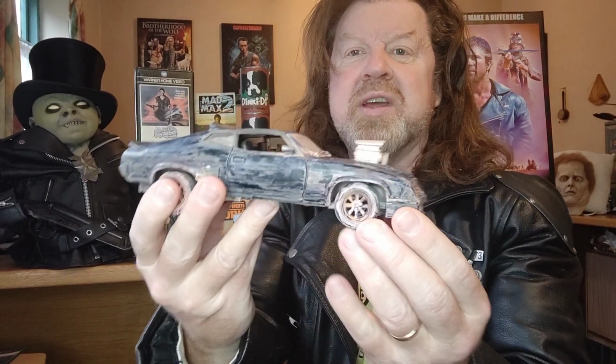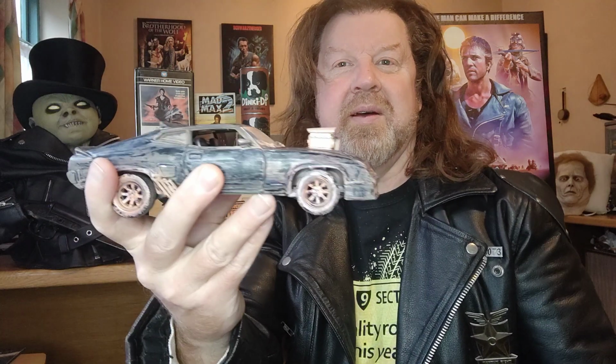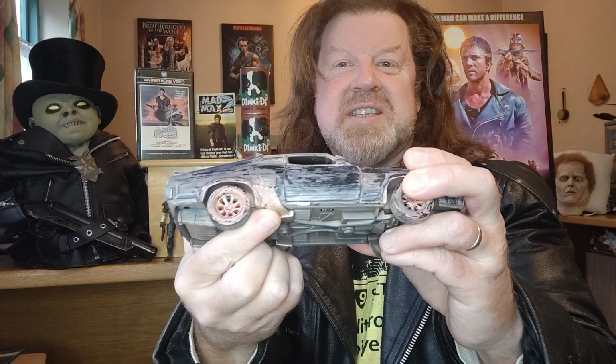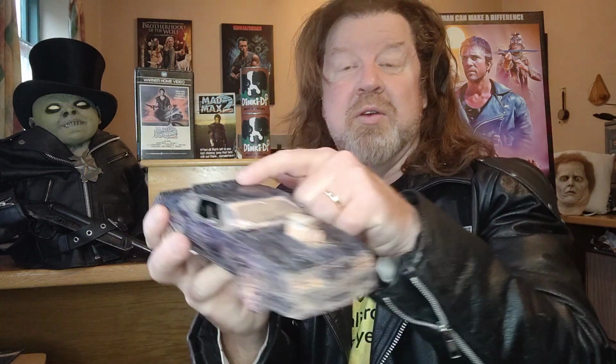The version you're looking at right there is the weathered version of the Mad Max 1 vehicle, the Ford Falcon 1973 XB Coupe. Overmounted supercharger, the fantastic side exhaust pipes, the high wheel flared arches, the Concorde aftermarket nose cone, and the fantastic headlights with the white masks on them, roof spoiler. Everything's there. It's a great replica, except for one thing.